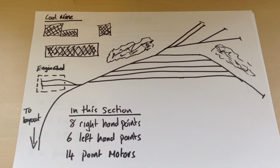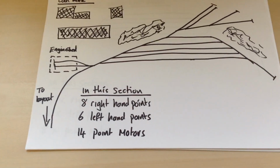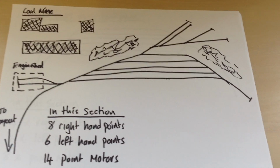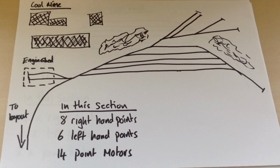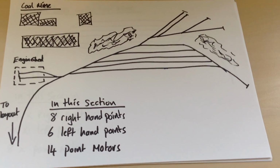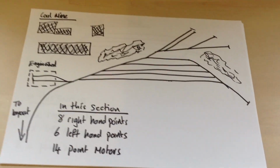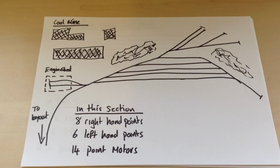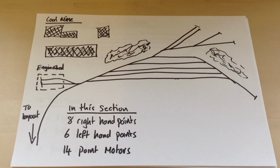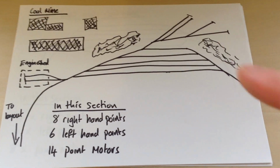So in here we've got 8 right hand points, 6 left hand points and 14 point motors. Up here, because it's only ever going to be small locomotives and coal trucks basically, I'm going to be reusing the points from my old layout. I'm cleaning them up, making sure they work. So I'm not actually going to buy any points for up here, just point motors. But again, we'll put them in as and when I purchase those. So an engine shed up here for a little locomotive that will never really leave this area.